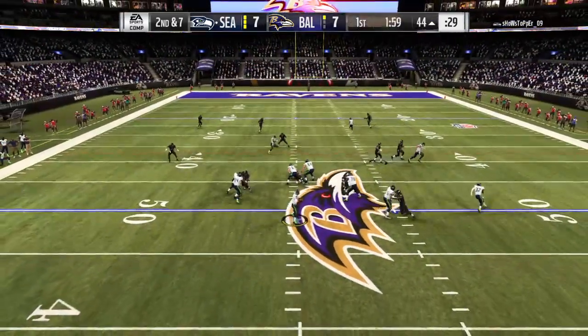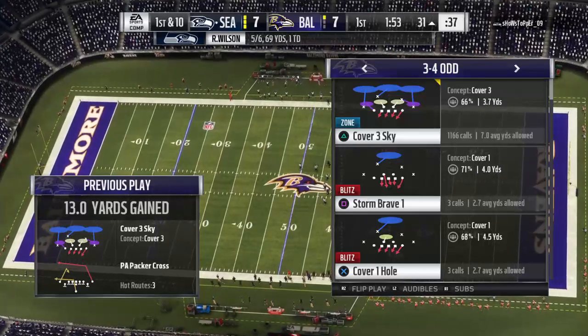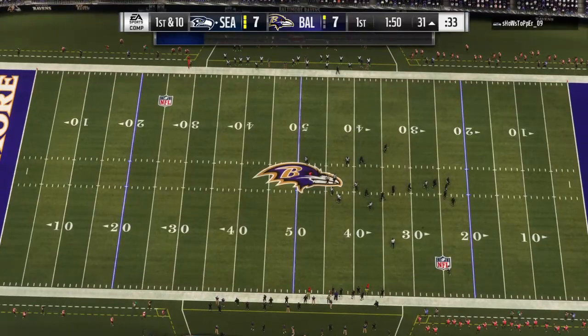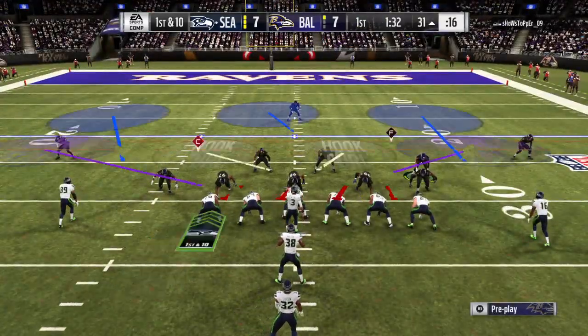On second down, here's Wilson. Baldwin with it over the middle. And past the 35, he'll be dropped a yard or two shy of the 30. 13 yards as the quick slant keeps the drive moving. Line of scrimmage, the 31 now on first and 10.